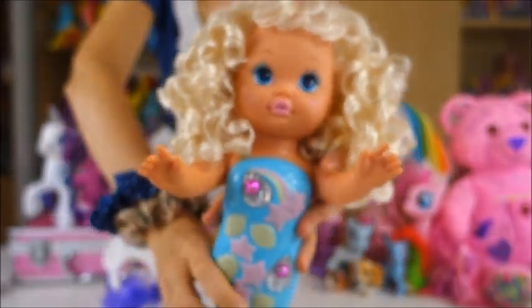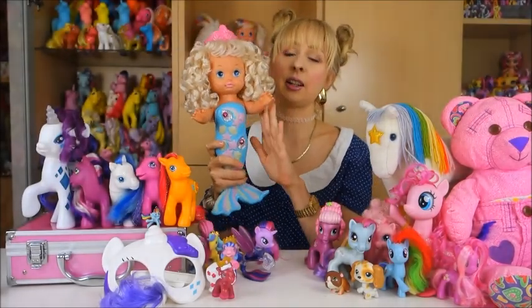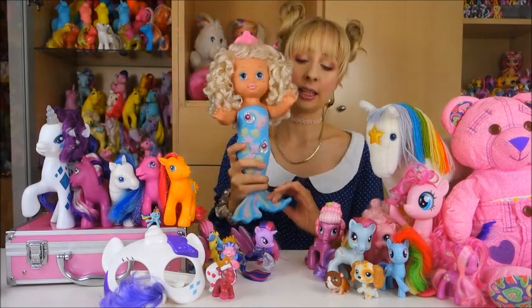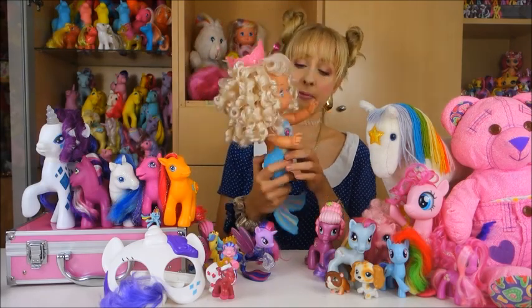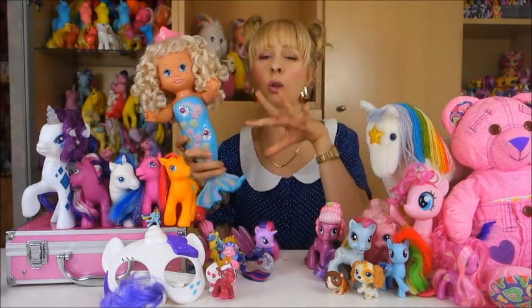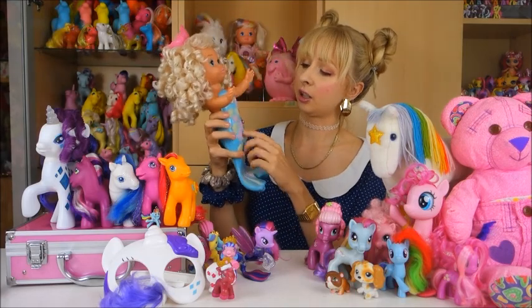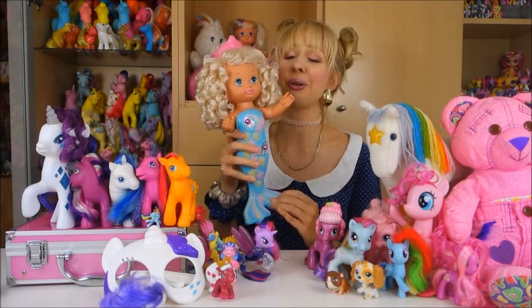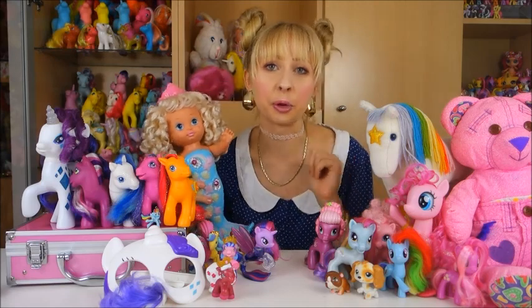She comes in a really good condition. I have seen ones that have really discolored skin that got really dark. Also, she is a color changing toy in the water. So with hot and cold water, her mermaid tail color should kind of change. It didn't work for me, but then again, she's very old. She's 29 years old. And of course, she's called Little Miss Singing Mermaid.